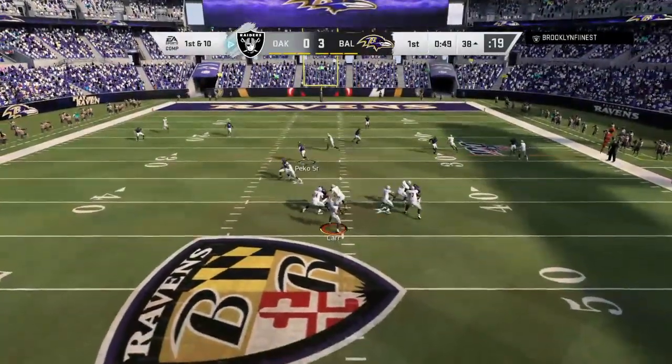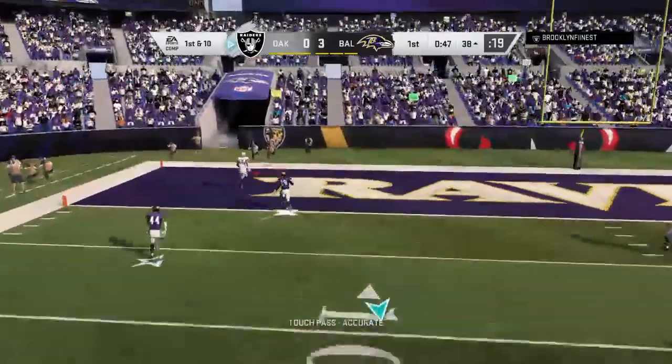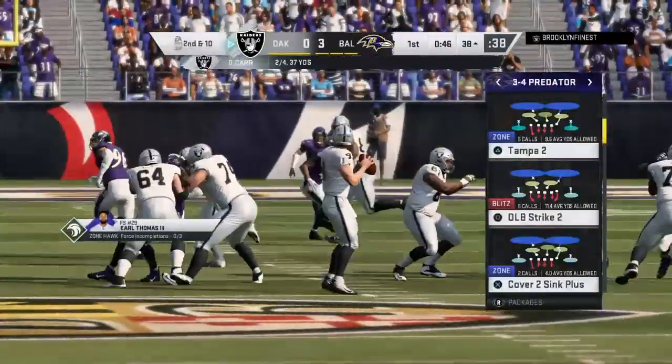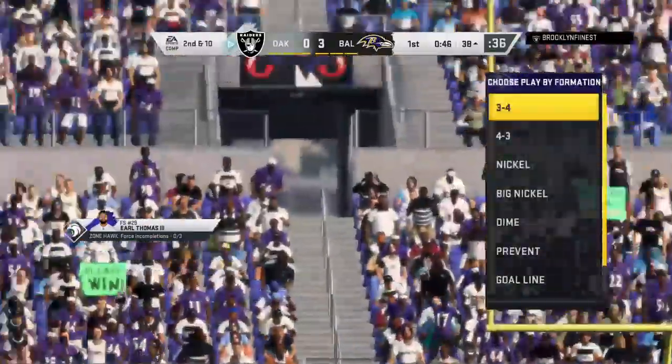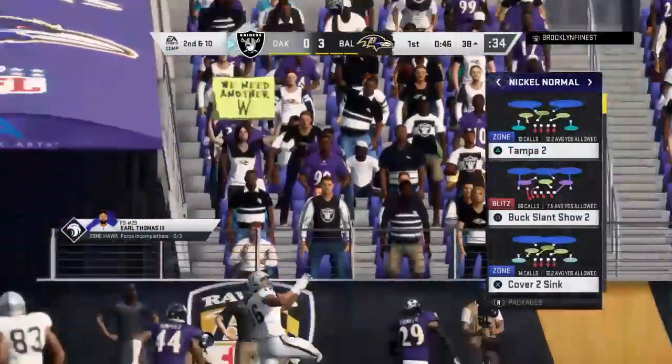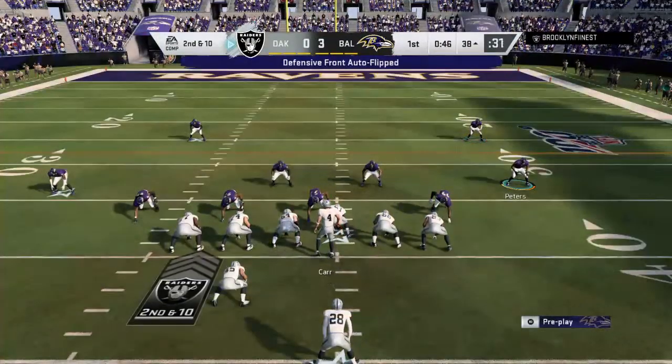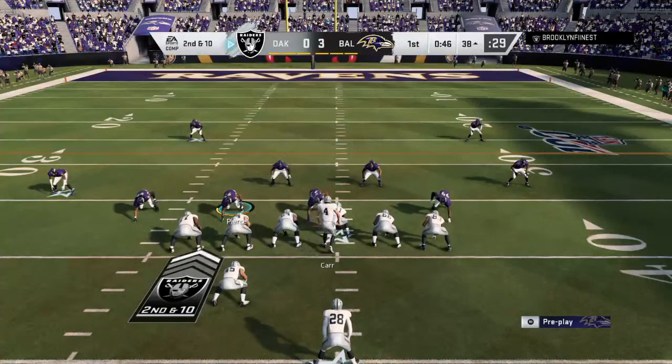Now Carr again. He'll take a shot for the end zone. And that is caught, but the back judge right there to say incomplete. Tyrell Williams was the intended target, and that'll bring up second down.